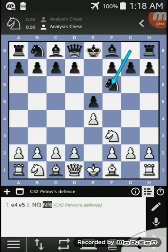In the game at the Sinquefield Cup, it was Magnus Carlsen versus Fabiano Caruana, with Caruana as black and Magnus as white. Magnus played a novelty, but that was nothing for Caruana, who solidly defended the position, and it was a draw. So let's see what Fabiano Caruana's favorite opening, the Petrov defense, is all about.